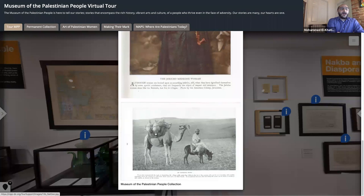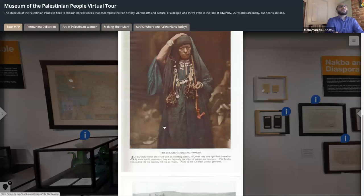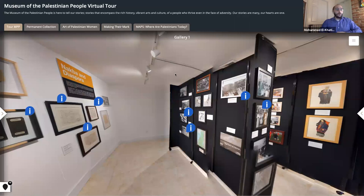Just to give you my personal insight, I found the article a little problematic. They really focused on the tribal, rural aspects of Palestine, and they didn't take into account that Palestine was a burgeoning, sophisticated society, where cities were pretty interconnected. They were large cities. They had large urban areas. And we do have a few images here that contrast this.